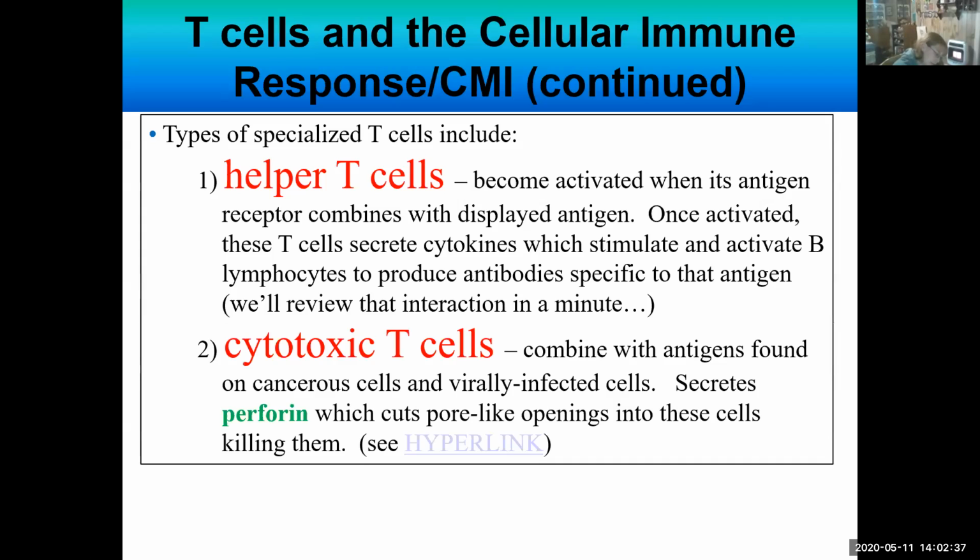Here's another type of T cell called cytotoxic T cells. These cells have a more direct role in killing antigen presenting, or not antigen presenting cells. They kill cells that are pathogens like bacteria or virally infected cells or even cancer cells. So these guys are going to literally make contact with the cancer cell or the virally infected cell and kill them. So that's kind of what cytotoxic gets at. Let's watch a short video that talks about how cytotoxic T cells actually kill virally infected cells or cancer cells.